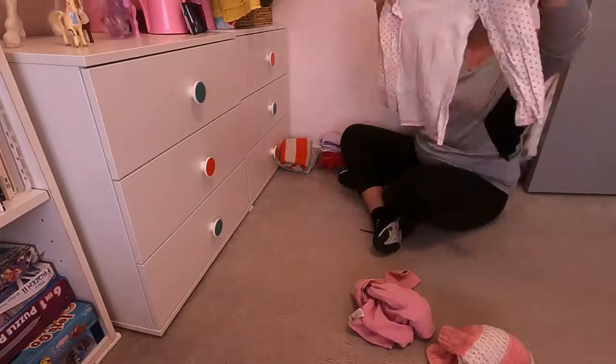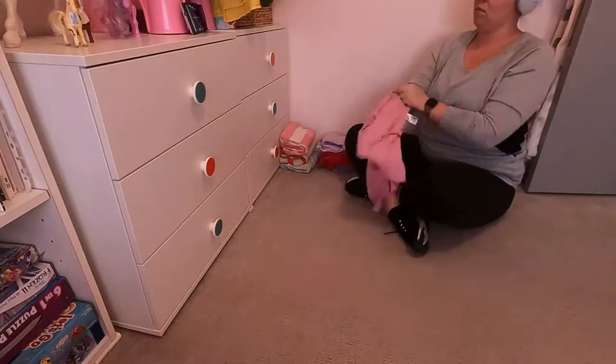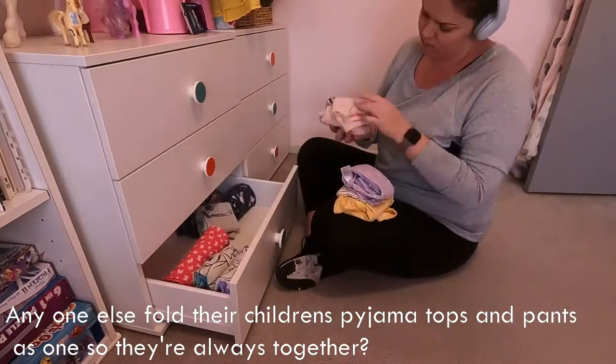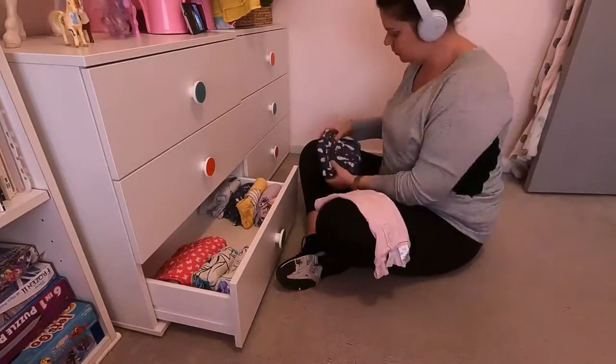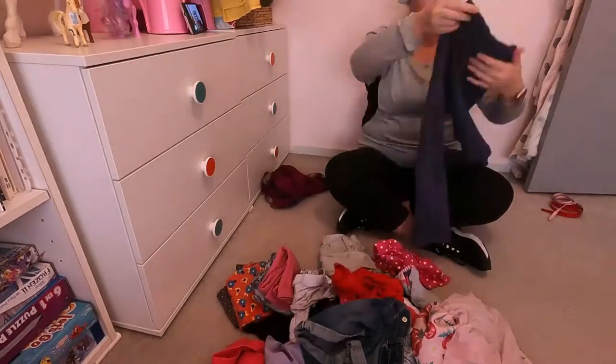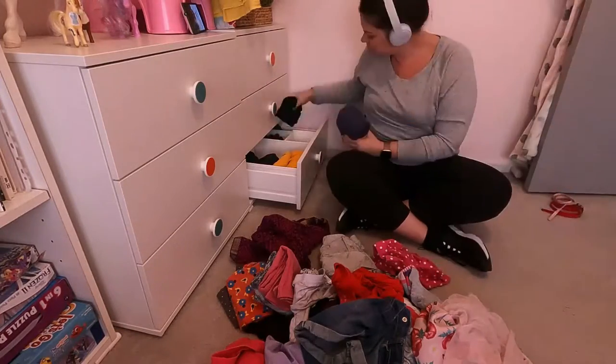But she's also still learning to fold her clothes, which I do help her with and help to teach her how to do it when she asks me to. But because she's still learning to fold rather than bundle them, then this drawer chaos is the end result.